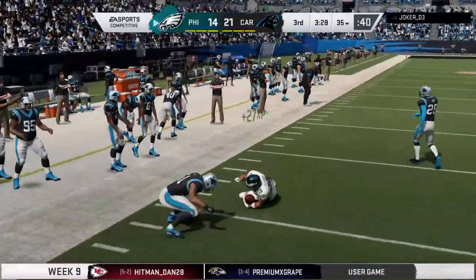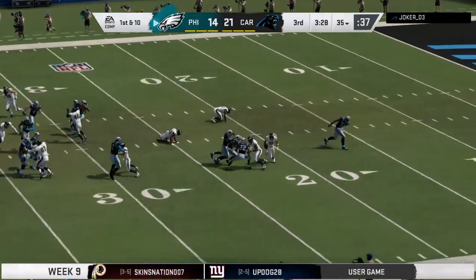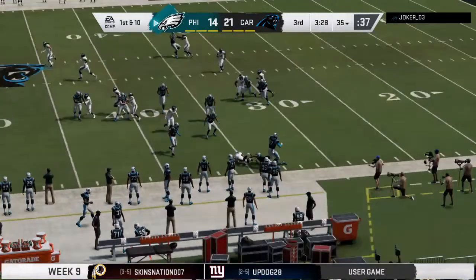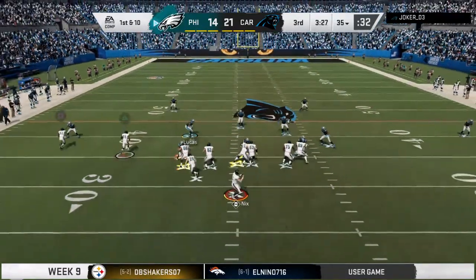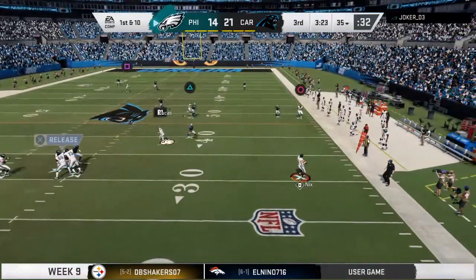And good starting field position. He'll get this one all the way up to about the 35-yard line. The Eagles offense sent out to begin their next drive. And last time, they had it 4th and goal, rolled the dice, didn't get it. Now they've got to put that behind them, try to put together another drive.